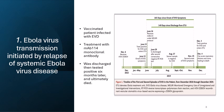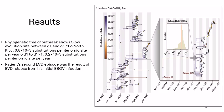Soon after his death, genomic investigations were conducted, and it showed us that the virus had a very slow evolution with unique mutations emerging. His relapse actually led to new transmission chains as well, causing 91 additional cases across 6 health zones.